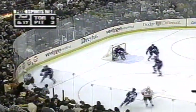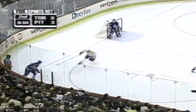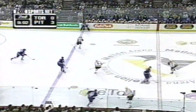He is so indescribable, it's scary. At center ice, Lemieux takes it for the Penguins, and he has never ceased to amaze me what he can do when he comes back. He has done this time and time again. Remarkable. Off Mayer's stick, skates, and into the Penguin zone.